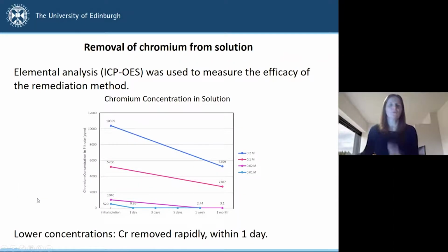We also monitored what was happening in the solution. So we'd made up solutions containing sulfate or chromate in this case. We looked at the chromium concentration also as a function of time, and we could see that it decreased. And in fact, when we were using concentrations which were in the order of what we find in nature, so 0.01 molar solutions, after about 1 day, basically we couldn't detect any chromium above the detection limits of the instrument. So at low concentrations, this method is really effective at removing chromium from solution.